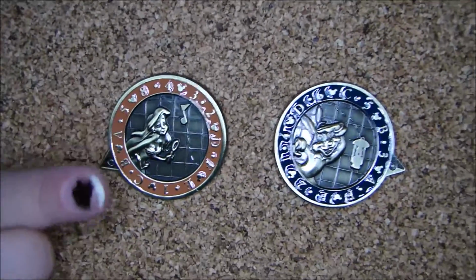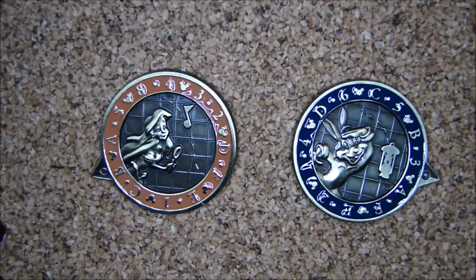Now these next two pins, I'm not sure exactly what they are. I got them at Cast Connections, but if you know what any of these are, please feel free to tell me. They say different things around the edges, like A58432D FEICB with little Mickeys. And I think the other one says like 14D6C. I'm not sure. They look like coordinates, so I'm assuming they probably don't mean anything. But once again, it's Disney, so it's gotta mean something, right? They're little coordinate pins. This one has Ariel on it and the next one has Brer Rabbit on it. So if you know what that means or any of those numbers mean, please let me know in the comments because I would love to know.